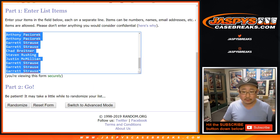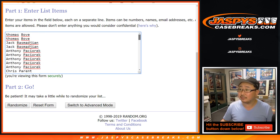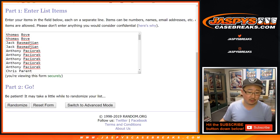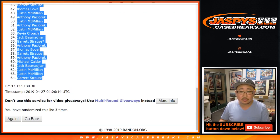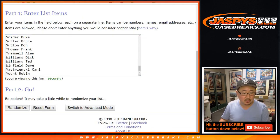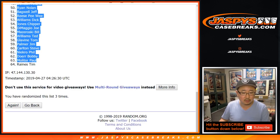Let's grab all the names here. And let's double you up. So you'll see Garrett Strauss's Last Spot Mojo star once there and then another time there. All right, let's randomize each list. Two and a one, three times. One, two, and three. Andy Owens down to Garrett Strauss. And then three times for the player list. One, two, and three. For it's one, two, three strikes, you're out at the old ball game.